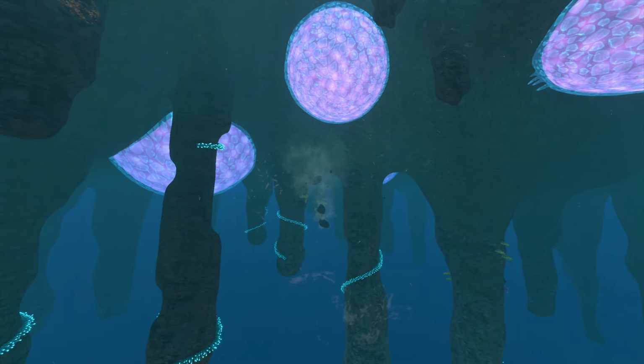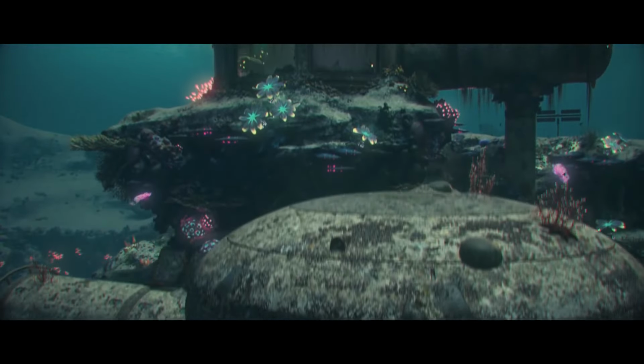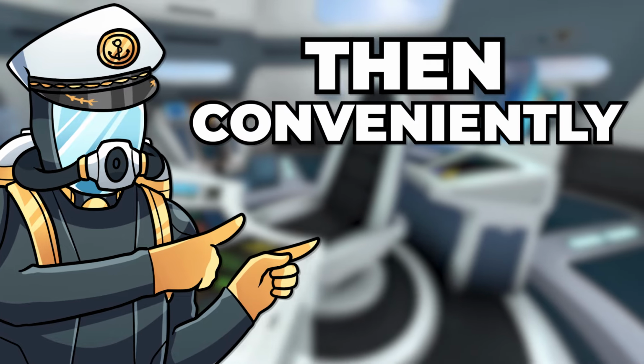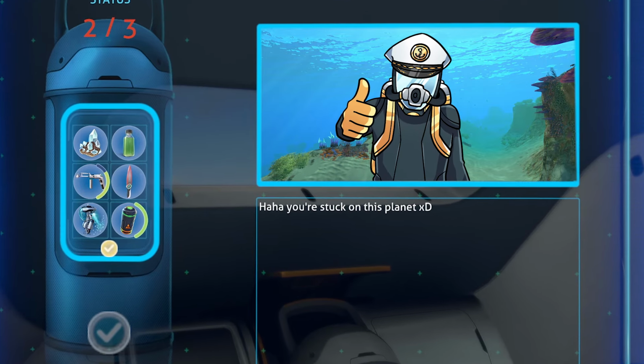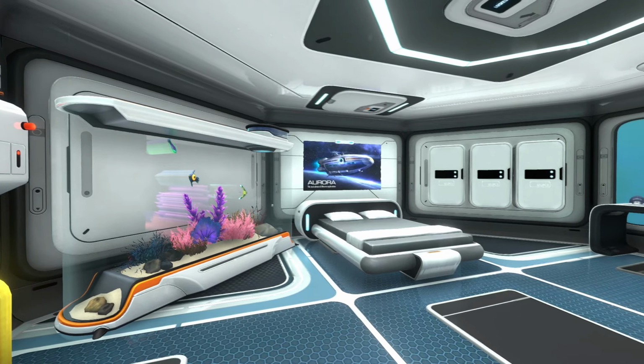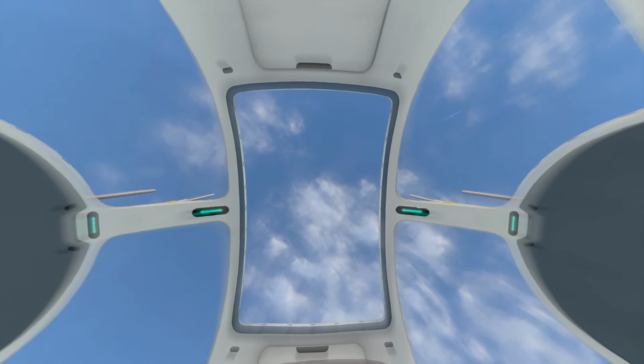If you're sad to be leaving 4546b behind and can't face the traces of your time on the planet being slowly eroded away, then conveniently for you, the Neptune comes equipped with a time capsule that can be used for sending a message to anyone else stranded on 4546b in the future, or for sending Mr. Cuddles on his way if you've accidentally brought him on board.